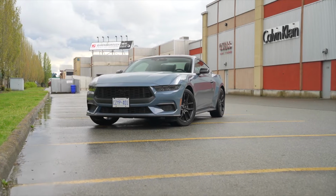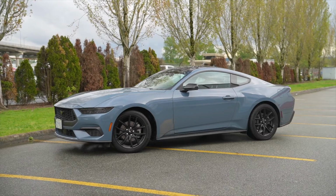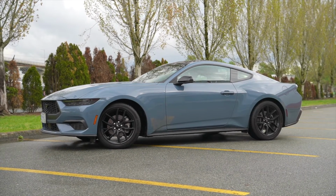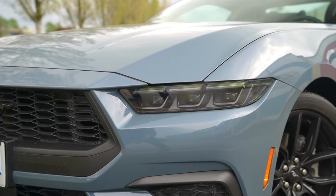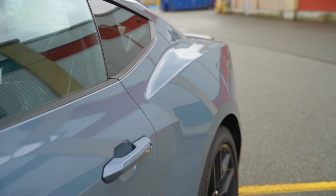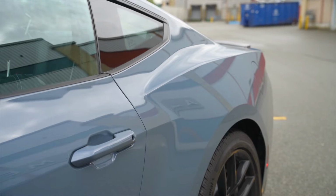What's new about the 2024 Mustang? Well, I mean, it's all new as Ford says, but it's really not. The base is similar to the previous version, but it does have a refreshed front and rear end, and I must say, it actually looks pretty good. The headlights, the taillights, they're styled exactly how you would expect a Mustang to look. And yeah, that rear three-quarter kind of looks like a Camaro, but there's only so many ways you can style a vehicle, right? So I don't blame it for that.